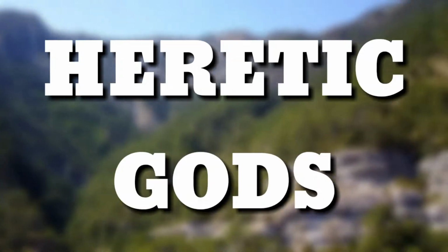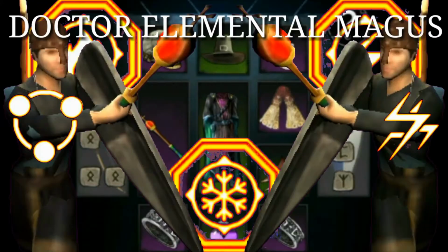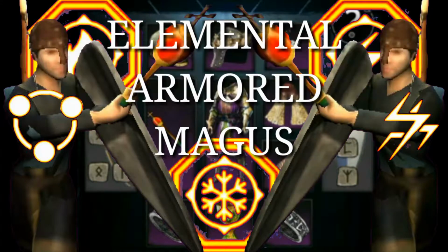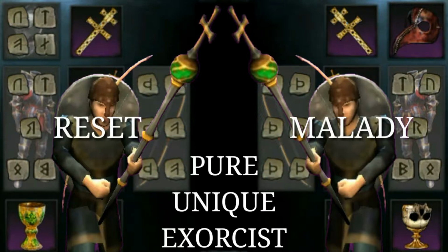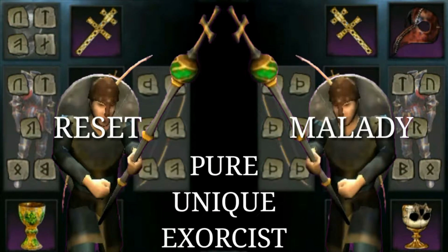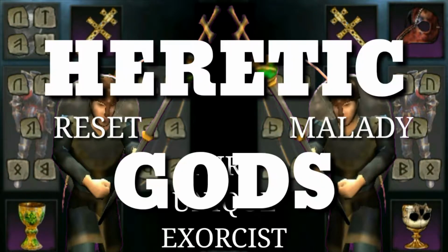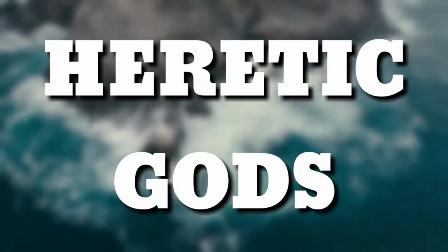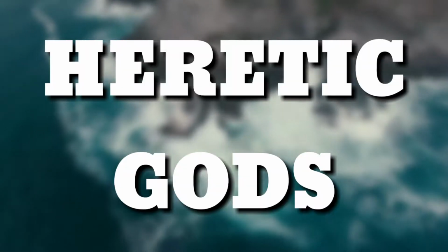So we have our October content, which is the list of our Heretic Gods videos for October. We have three elemental Dr. Magus, chain lightning versus loaded spark, three elemental armored Magus, the armored version of three elemental, chain lightning versus loaded spark, and the pure unique exorcist build. The difference is the equipment, but still pure and unique: reset feature versus skill feature. We also have dual cast Dr. Magus, chain lightning versus loaded spark. So that's it. Those builds will be coming on October 2019.